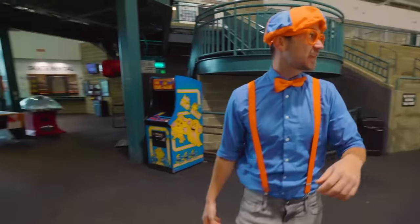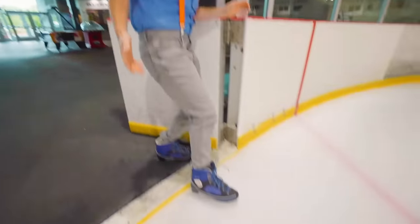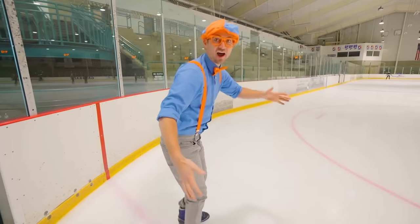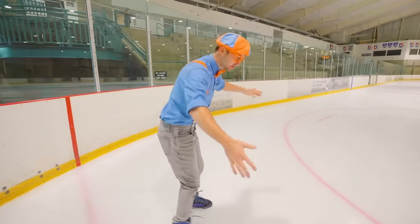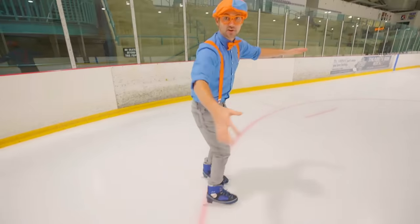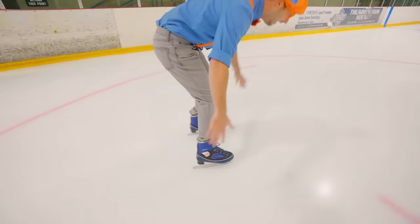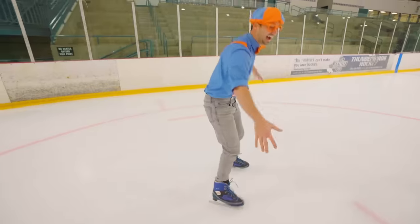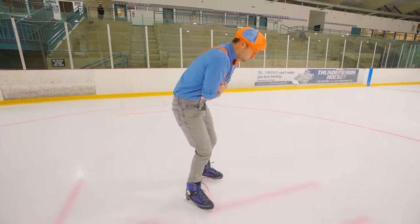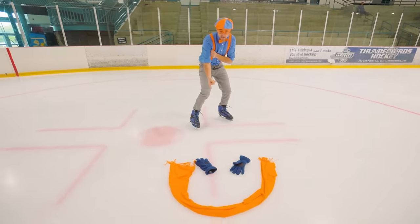All right, now that I got my skates on, now we can go in the ice skating rink. And we can try and find that clue. Whoa, whoa, this is harder than it looks. Whoa, whoa. And it's really cold in here. Oh, brr. Whoa! Hey!